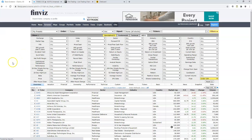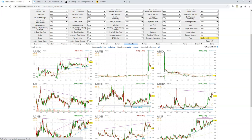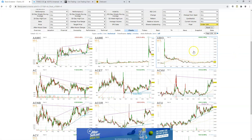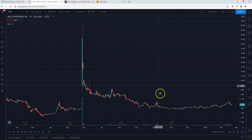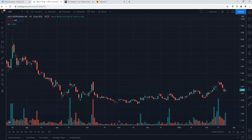What I like to look for in these stocks are beaten down stocks that have started to find a base. When I find these stocks that are beaten down and then they start finding this base, I like to look for accumulation patterns down here. So if we scan through here, ABIO is a pretty good example, right? We're pretty beaten down, starting to find a base right here. So let's punch this in and take a look. ABIO. Okay, we started to find a base down here at $4. On this stock, we are seeing an accumulation pattern.